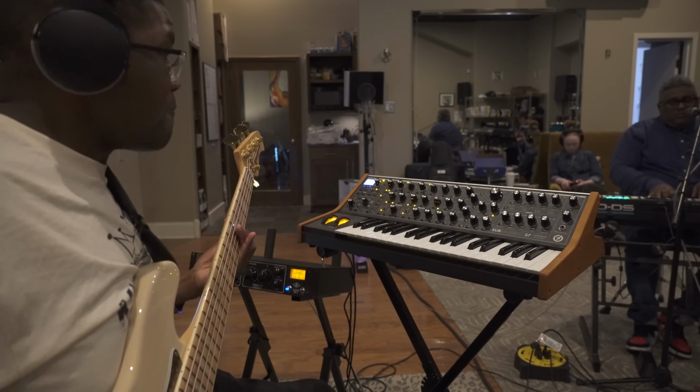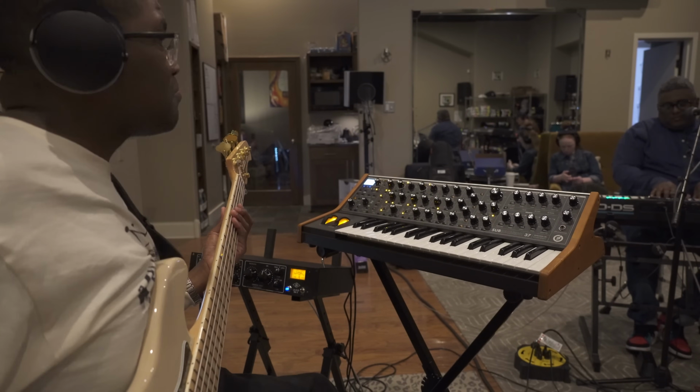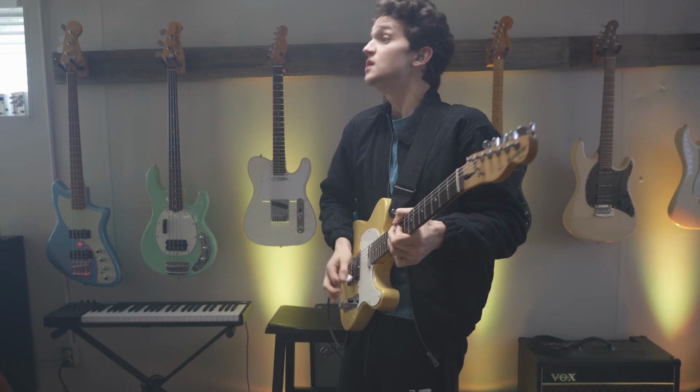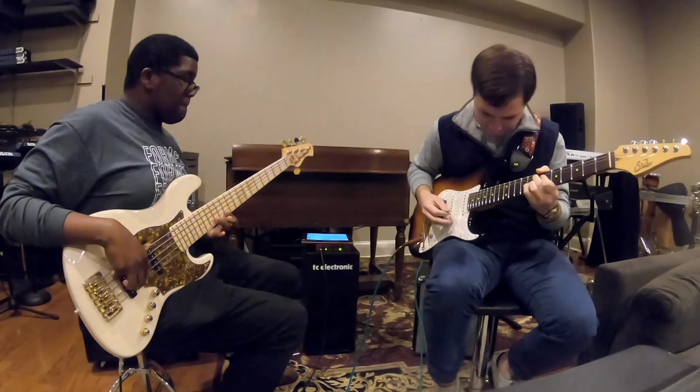My rule of thumb is to always try to make a moment with any lick that I play. Now, there's a couple of ways that I determine this. First, is the song busy or is the song open? If a song is busy, all that means is that there are a lot of licks, hits, and moments already in the pocket of a song, which means that if I try to add a lick, it may make the song sound even more cluttered.